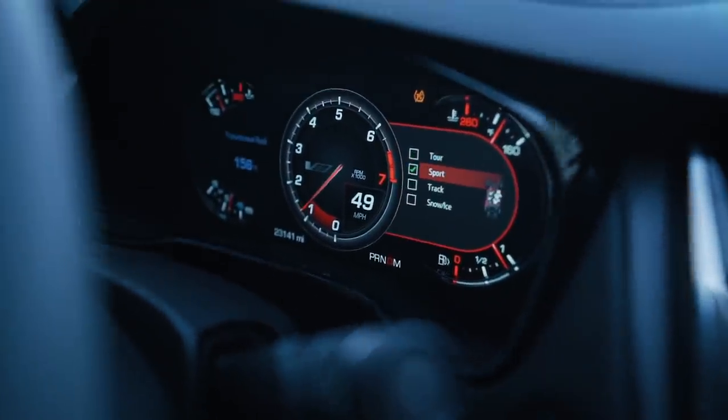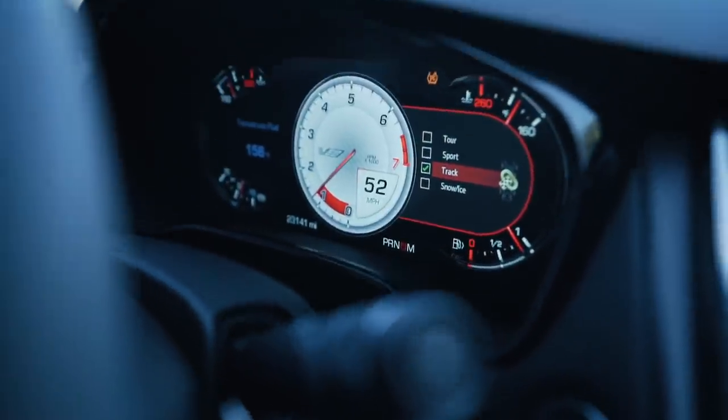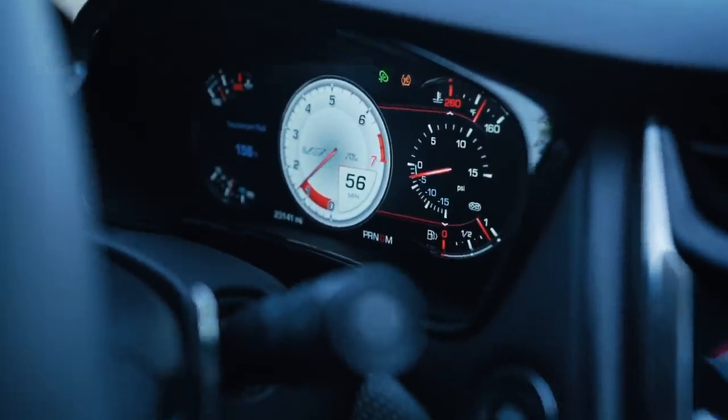So, you know, like me, I like to go fast. So I leave it on that track mode. Watch, you'll see the dash change to white. That's when you know you're in track mode right there. All right, let's see what this thing has got.